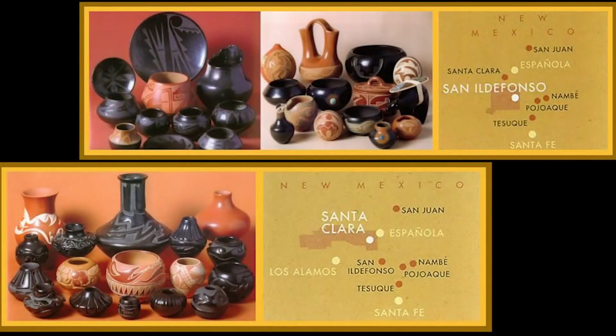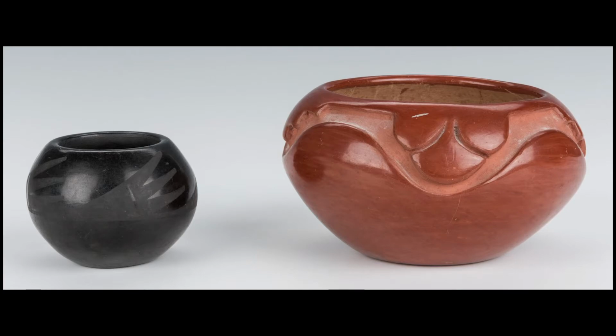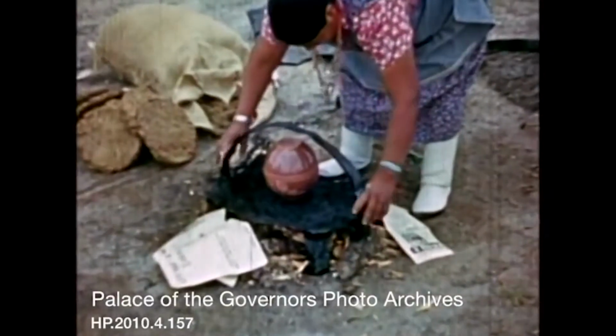goods. Some of the most well-known pottery styles of New Mexico come from the Pueblo communities of Santa Ildefonso and Santa Clara. Black, and sometimes red pottery, was created in the traditional method of reduction firing.